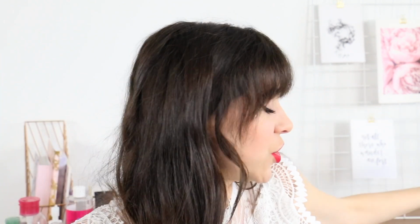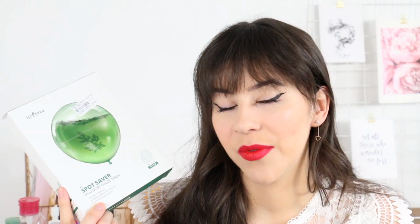So I've been trying to find something else to use on my face because I do like a sheet mask. The best one that I've currently found is this one by, I can never remember, is it Isntree? That brand. They have a great range of products, but I really adore this specific sheet mask. This is the Spot Saver Mugwort Gauze Mask. And wow, if you have acne prone skin, definitely recommend checking this out.